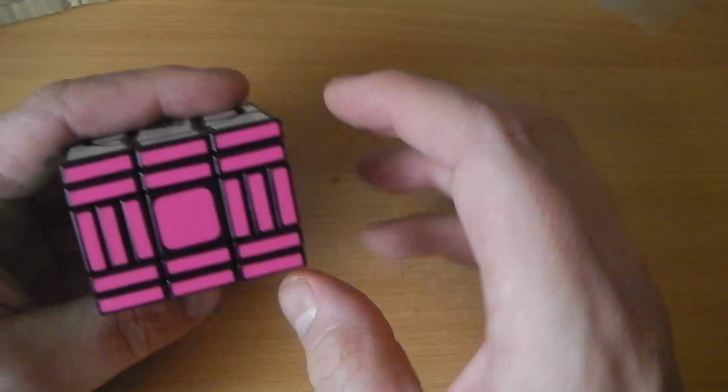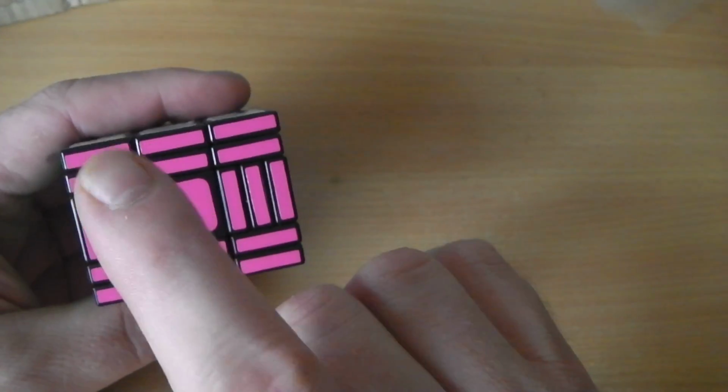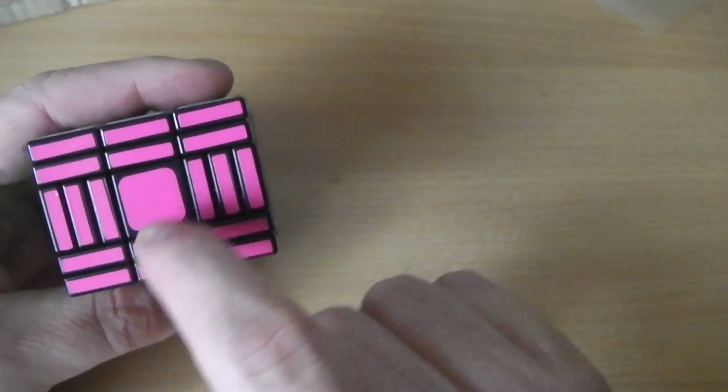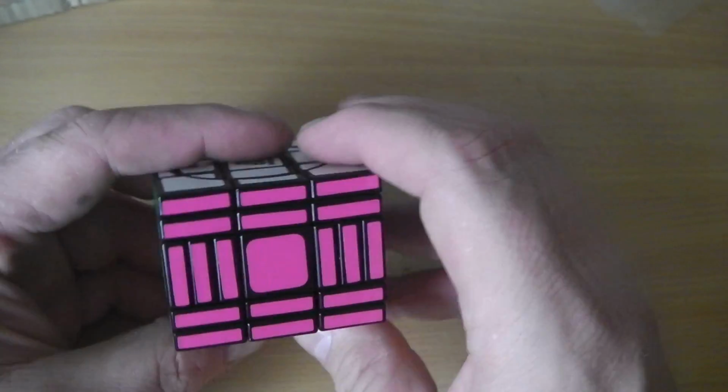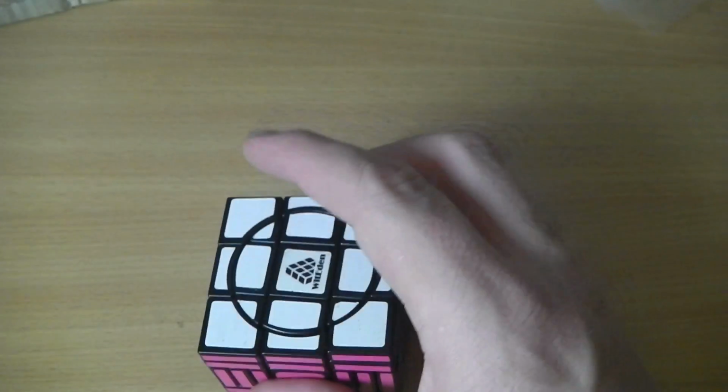I really recommend this. Definitely one of the most fun series to solve, in my opinion, and it's even a challenge to scramble. You can see all these split pieces here. These are quite challenging to scramble to start, because as they are right now, they're bandaged and can't be split up, so you've got to find ways to do that as well, which is all part of the puzzle.